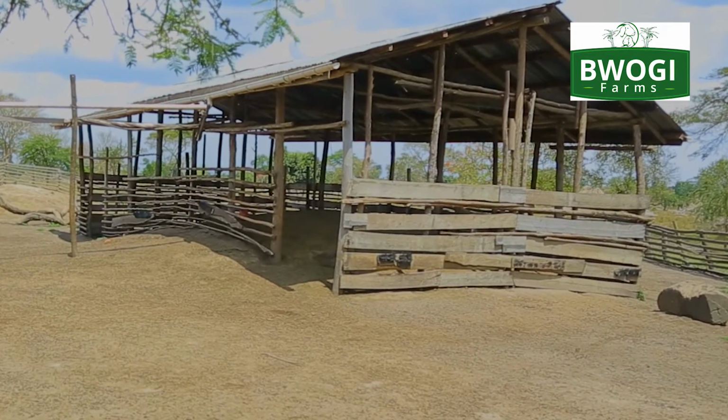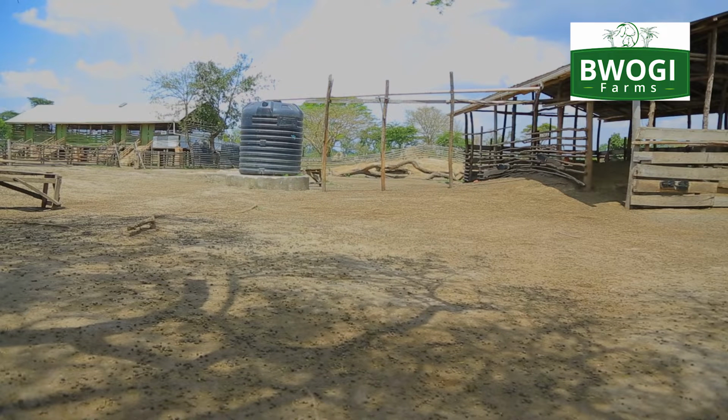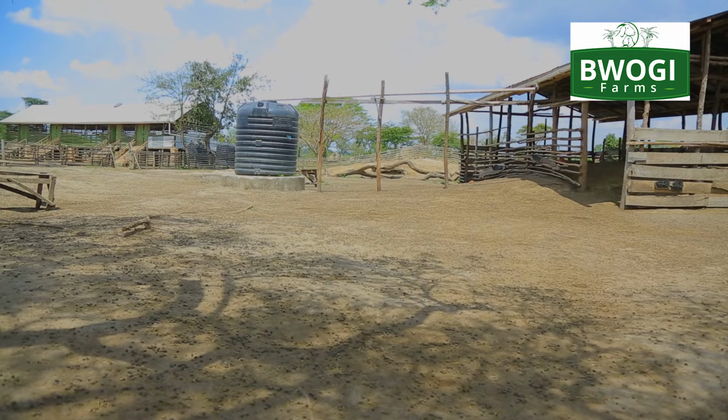Today, our discussion is going to be based on the two types of goat houses in Africa that we consider among the best. One of those is a raised goat pen with a platform, and the second one is a ground pen. We are going to dig into the nitty-gritty of each, and at the end of the day, it's up to you as a farmer to make a decision on what works best for you.